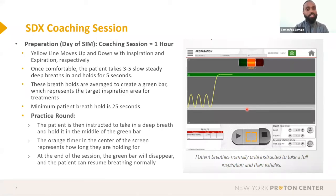This way, when the patient comes for treatment, if they were nervous or didn't understand the whole procedure during simulation, they're going to have trouble during treatment. So you really want to take your time during the preparation phase. At this part, we have built our model, and now we're going into the practice round. During the practice round, you're explaining how the whole procedure will go, in addition to the information they had received from the physician or nurse.